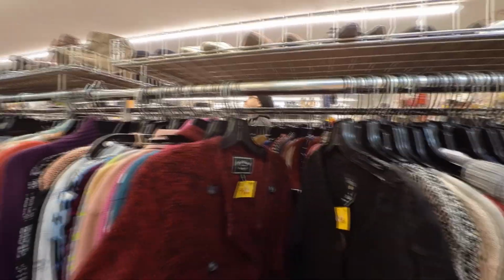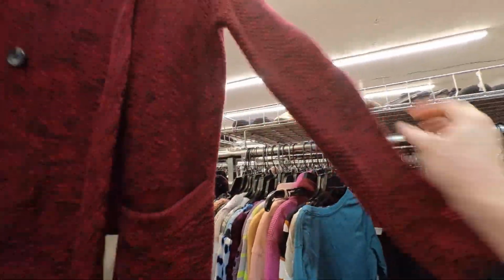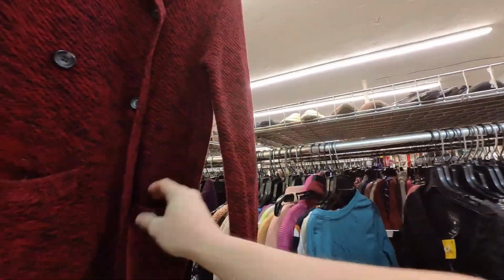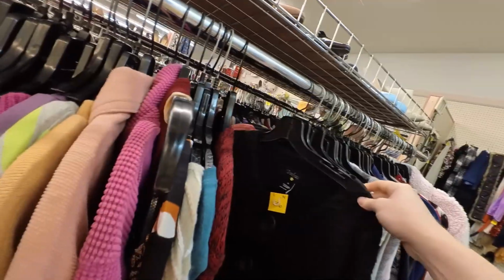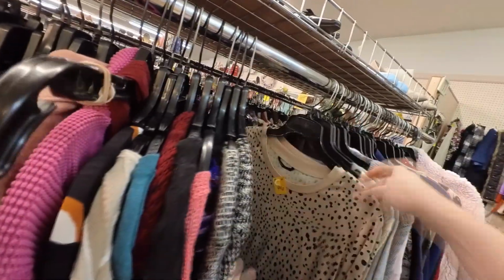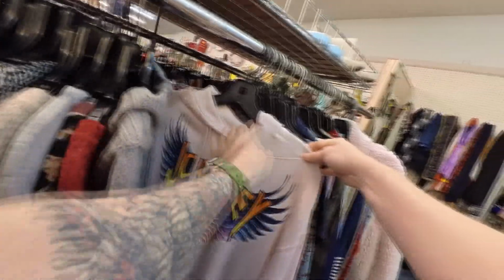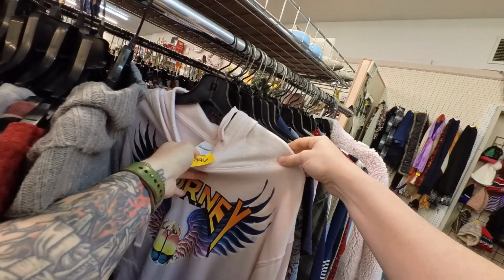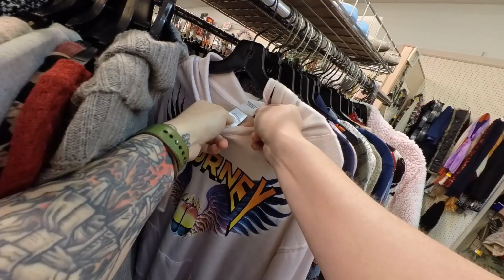This is a Lucky Brand piece, but you see it's priced at $10. It's a cute little knit sweater. It has some condition issues there in the front. If you can see, there's like a significant hole there. So that got put away. A lot of Shein. I don't know what this is. I think this is just a random print. Again, it's $8 for whatever this is.